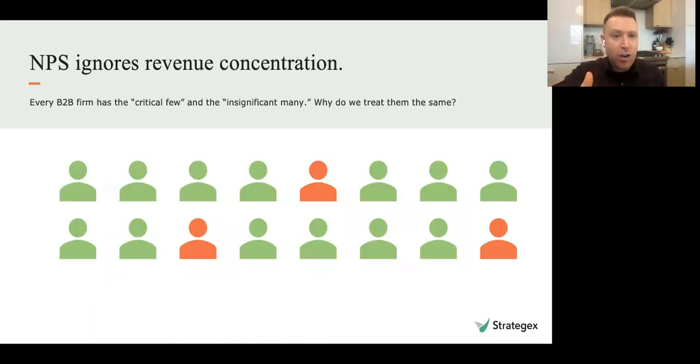Traditional NPS would say all of these customers carry the same weight in the calculation, which we think is fundamentally flawed. If we have a handful of accounts that matter, which we call the critical few, shouldn't they carry more weight in the score than all of the accounts that don't matter as much, which we call the insignificant many? Because the truth is, customer number 1 generated 10,000% more revenue than customer 213. And even in quartile 1, those top accounts, there's still a stratification. Customer number 1 generated 8x more revenue than customer 53.